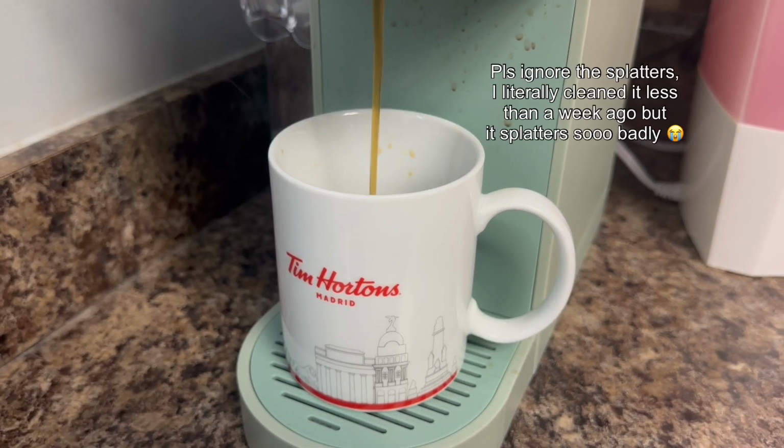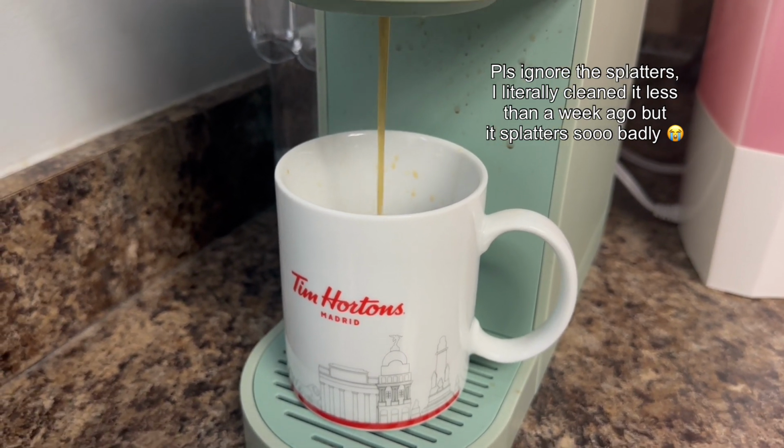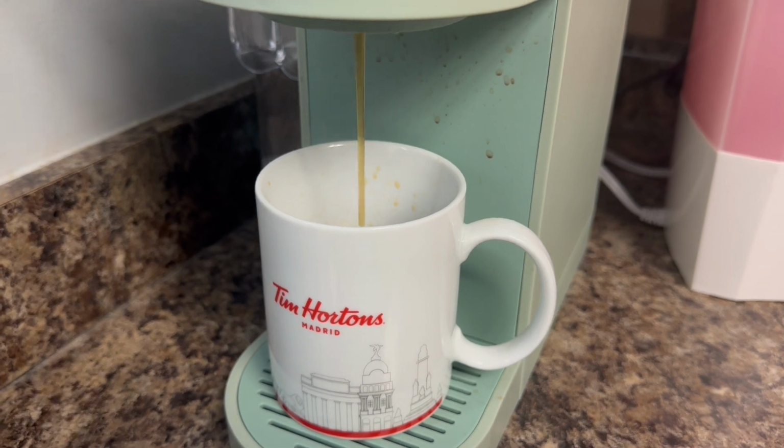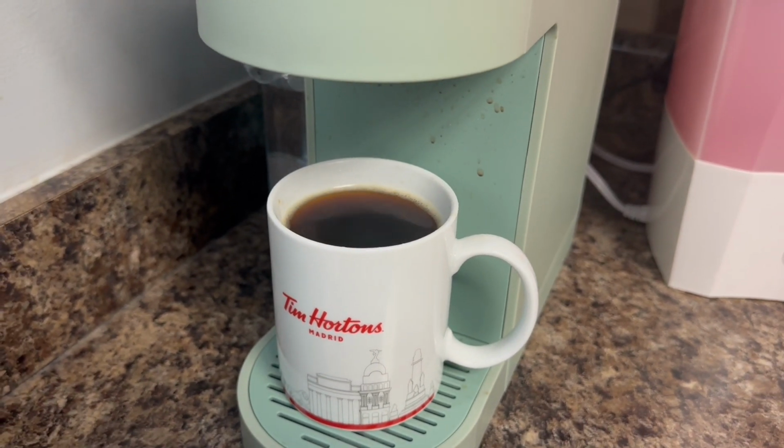And I did make myself a cup of coffee. I made the Tim Hortons coffee, and the clip that you saw was the mocha cereal one, but honestly, I just don't like that. So I ended up making the original Tim Hortons coffee, and I do actually have it in my Tim Hortons mug that I got in Madrid.